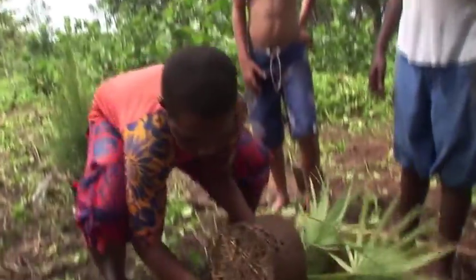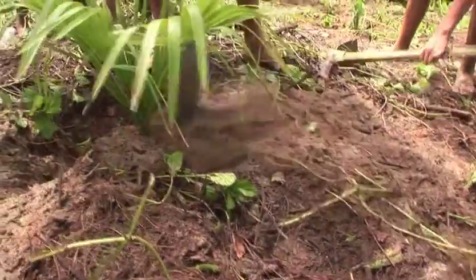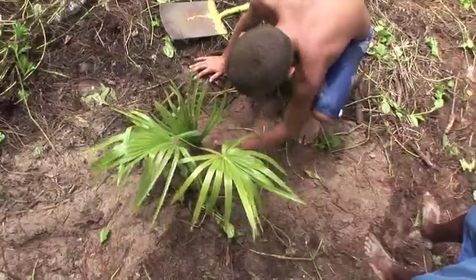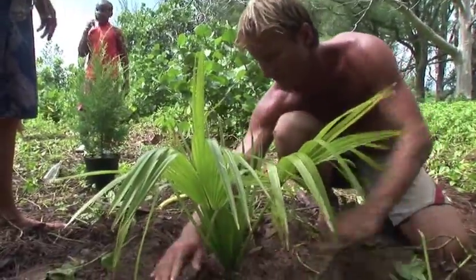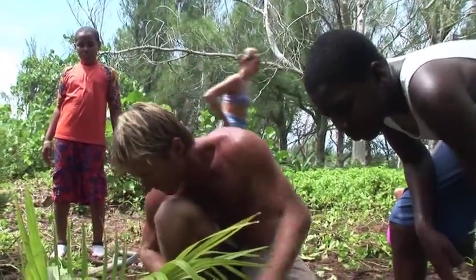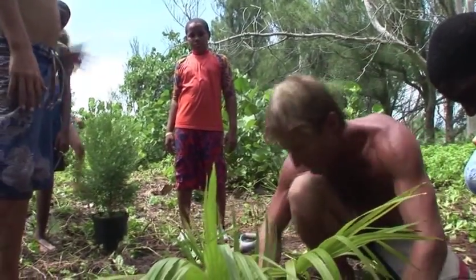Watch it, watch it. Okay. So what you want to do is leave it in a little basin so that any rain that falls in will trickle down. And now Glenn's just getting our GPS from the boat as well, so then we need to mark where it is and we'll estimate the height.